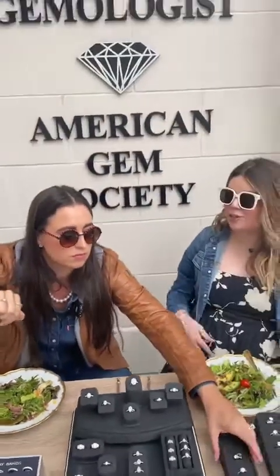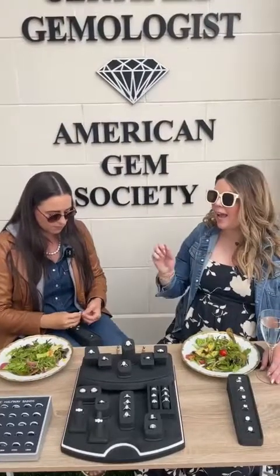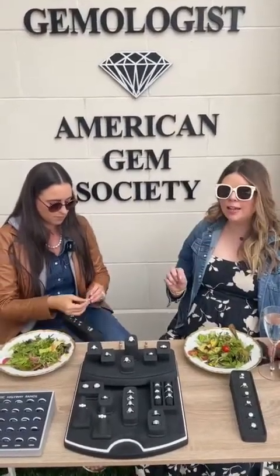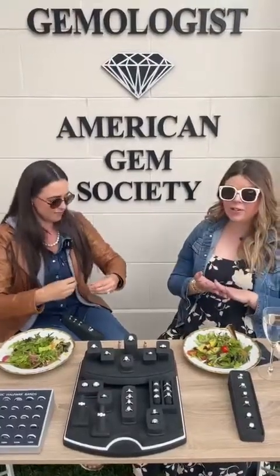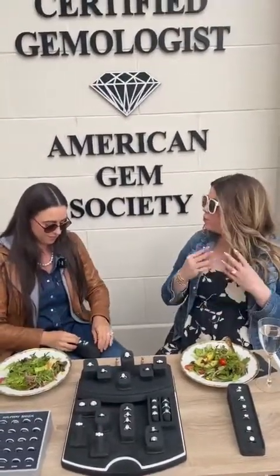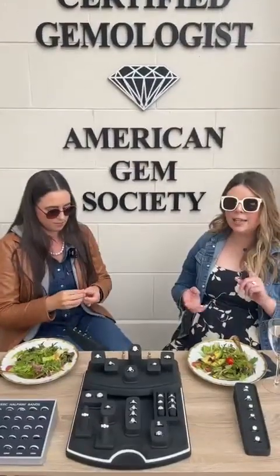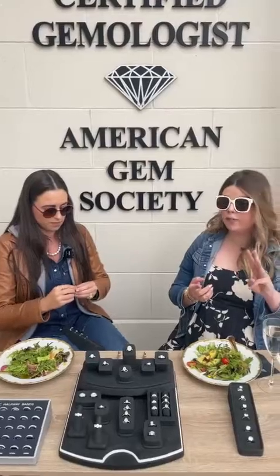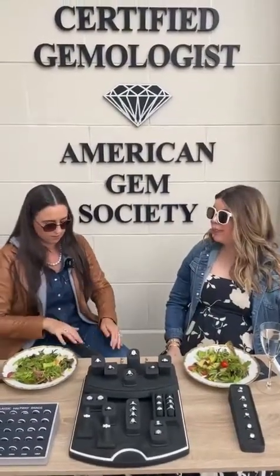So a really fun tool that we have at Bailey's is you can go onto our website and go to our ring try-on kit tab, and you can look through 9 different styles of all of our most popular classic settings. You select 3 of them, and you get to pick any shape and any color. Yep. So white, yellow, or rose.